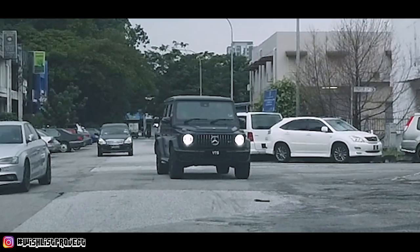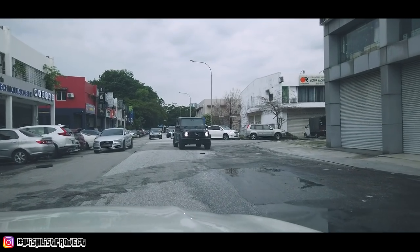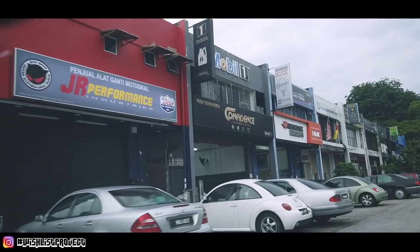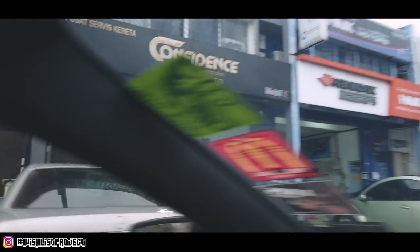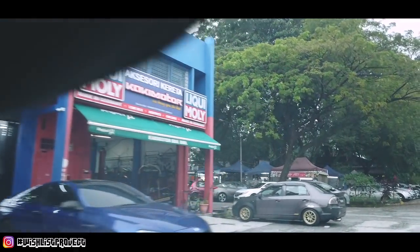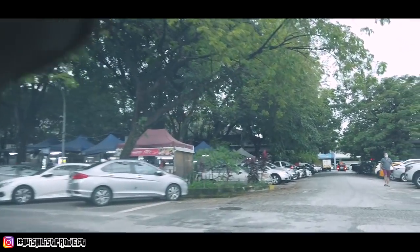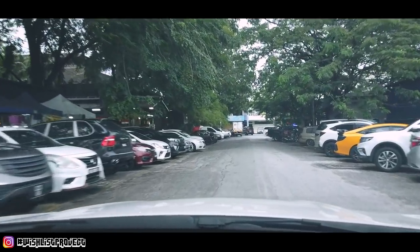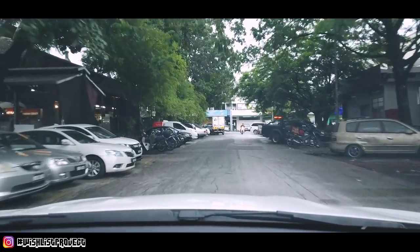So, turn first, right. And then turn left. Pusat service kereta confidence. Turn back right here, Liquid Molly. This is a place, actually, GT Auto, where I tuned my Mercedes. But today we are not going there.